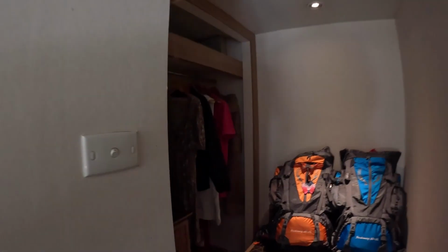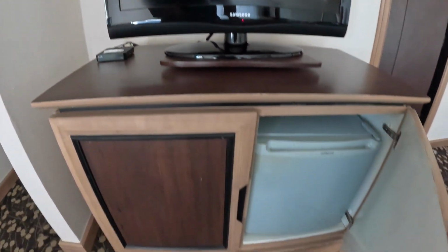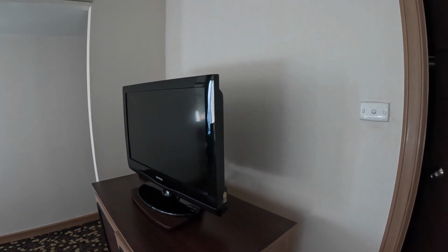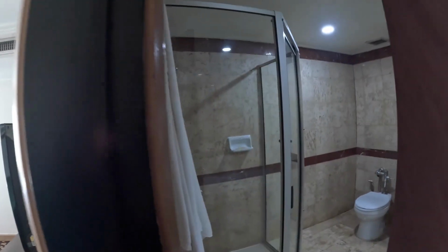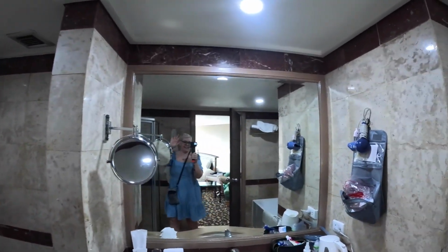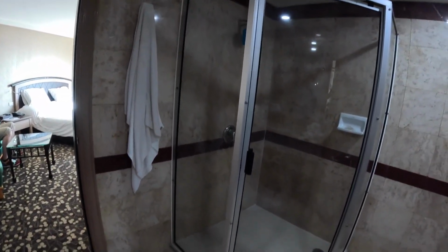So you've got safe, hanging space, drawers with robes that I found this morning. We were wearing a towel last night. Nice aircon, a fridge, and glasses, cups. TV is not great. There's not a great range of channels, but I mean, what do you expect? Bathroom's huge and very untidy. So you've got the choice of a bath or a shower, which is really big, and the pressure is really good.